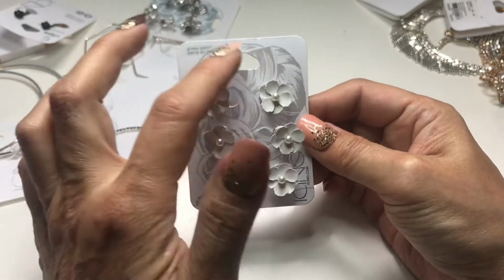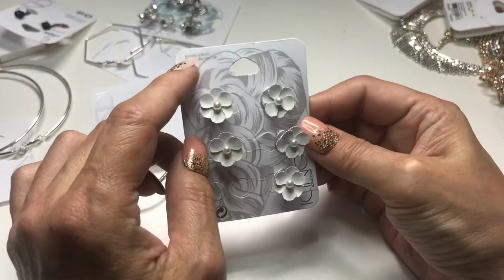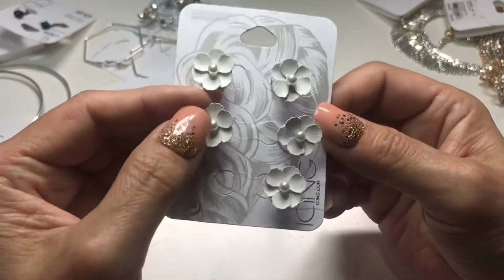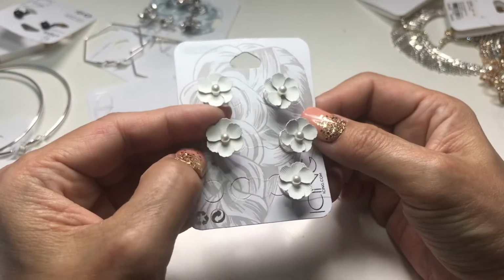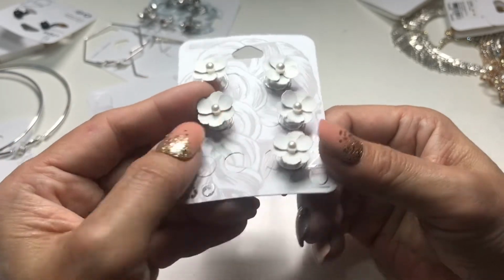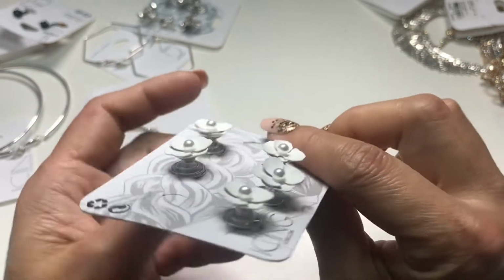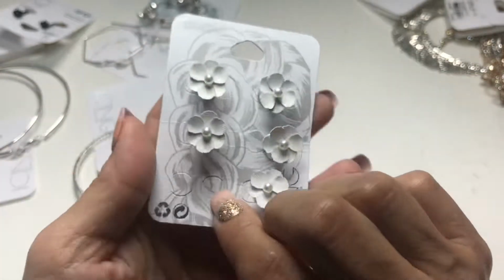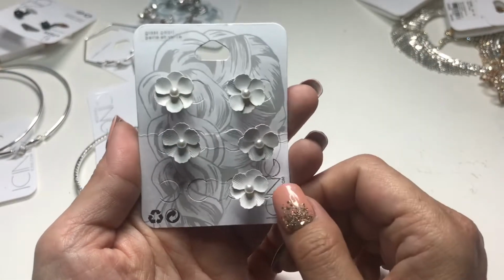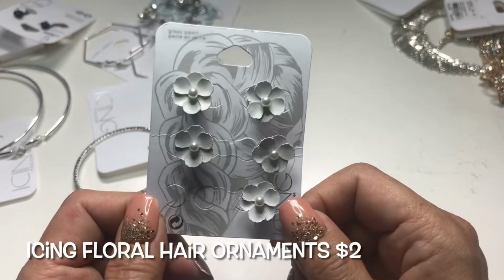Thank goodness for photos, because I would never have known what these are. As you can see, these are hair ornaments, and it says glass pearls, so that's why they have some weight to them. They feel like a really heavy, stiff rubber. Oh, there's the squigglies that you place into your hair. That would look pretty. This picture has some sort of braid. So, okay, this is nice. Hair ornaments, I'll do $2.